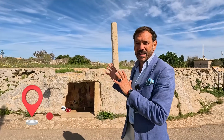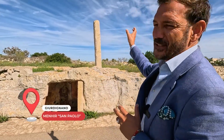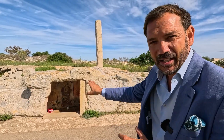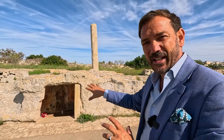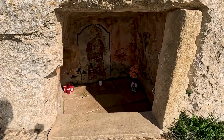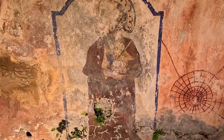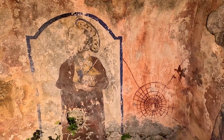So now we are outside another menhir, which is San Paolo. Now it's clear that what happens there in this little crypt with St. Paul's and the Madonna happened a lot later. Probably this was a way of saving the menhir. And one way of saving it was to bring something Christian or a Christian element.